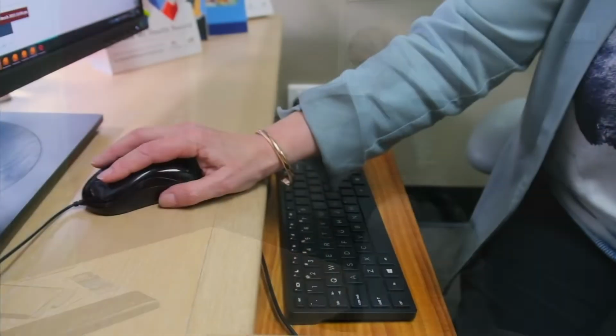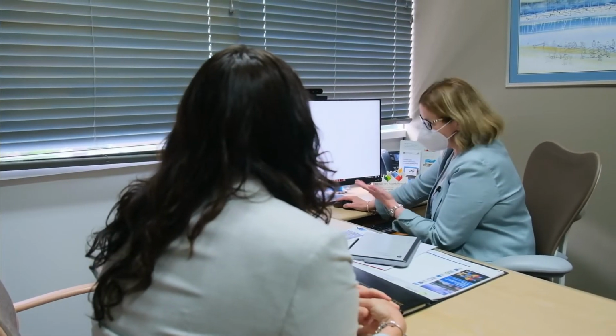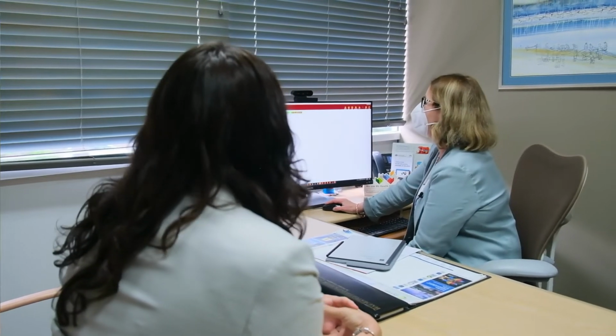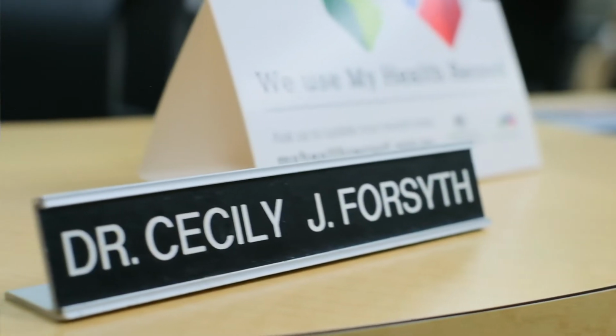It's really one click to get into the My Health Record, and that brings up all the different components of My Health Record that I may want to access. This is very confidential, so it is only accessible by me, by the practitioners, with a practitioner login to the system. So there are lots of bits of it that I really like.